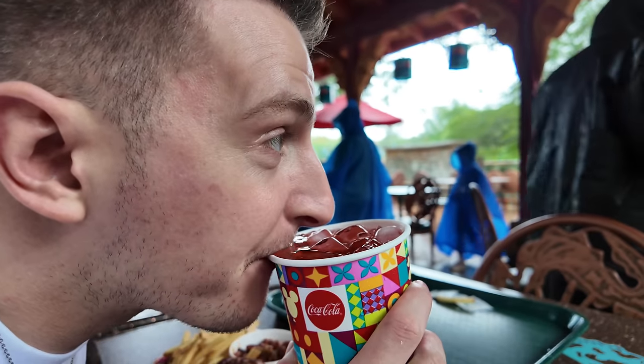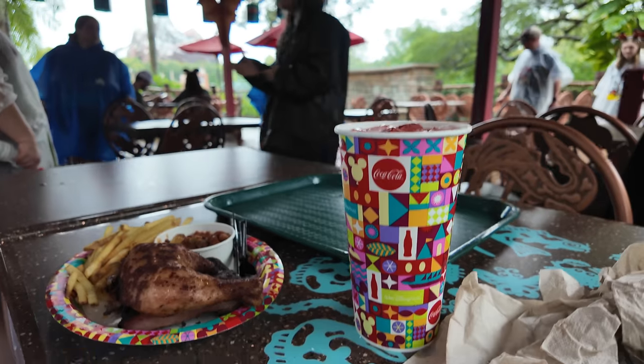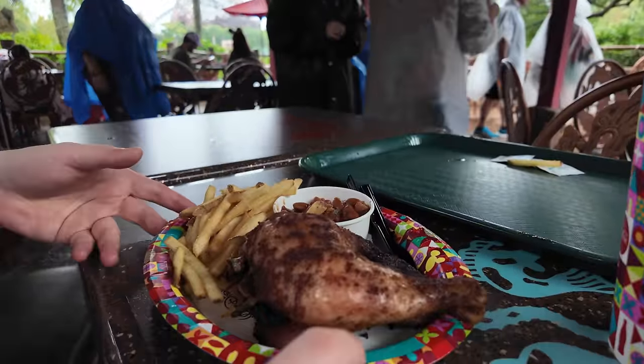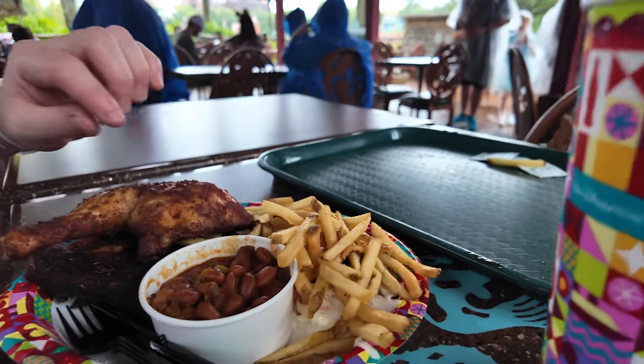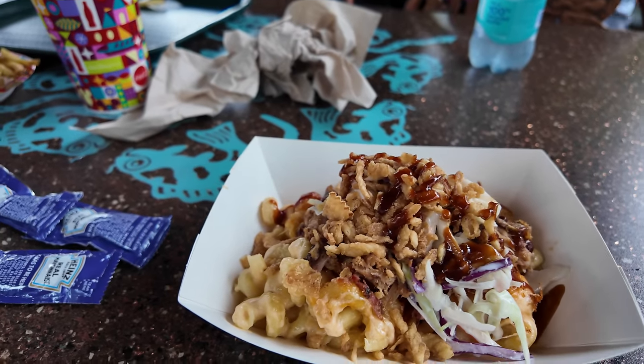That is huge, that drink is. Is that just a standard size? No, I think it's a large. So you got roast chicken? Yeah, chicken, ribs, chips, beans, and coleslaw's underneath the chips. And here's my pulled pork and mac and cheese. It's very wet.